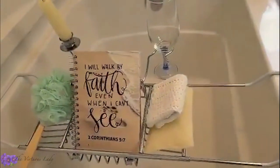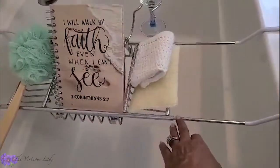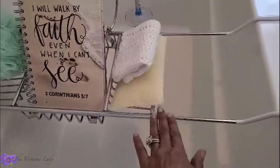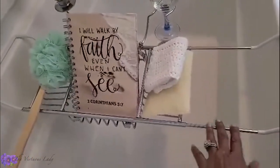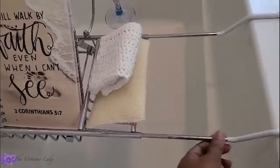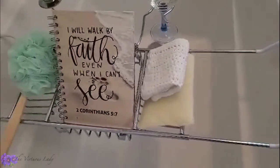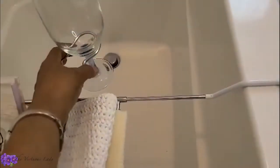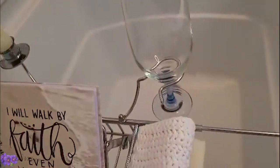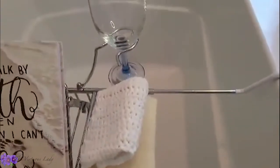A bath tray. I really like the wooden ones better, but I've had this almost maybe 8-9 years, and I wasn't going out to buy another one, but they do have these on Amazon. I'll see if I can find a link for this as well. I like this because it is adjustable, so it can pretty much fit in a tub, and it has a place for your glass. And when I'm in a tub, I like something cold and refreshing. It also has a place for your candle, which I usually light as well.